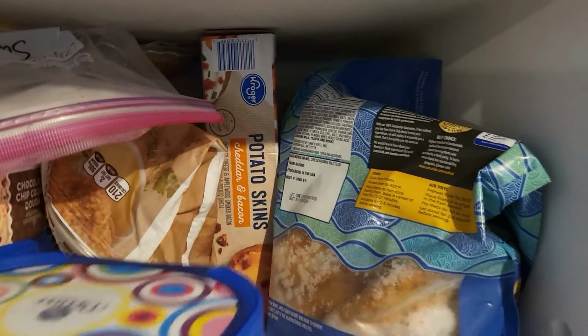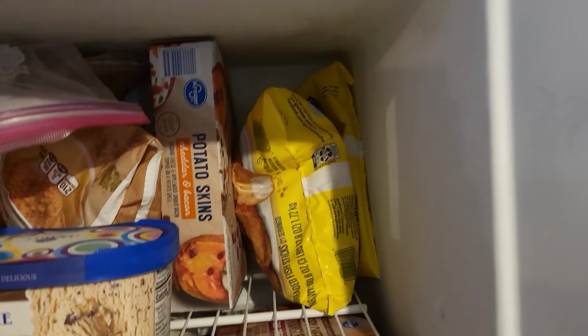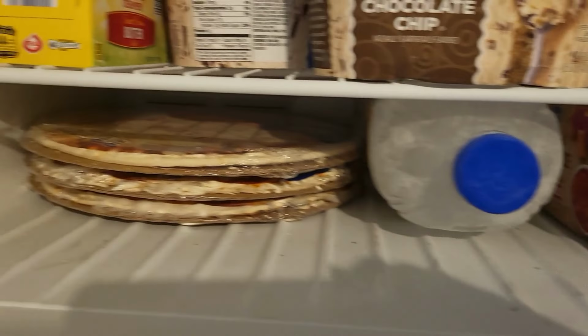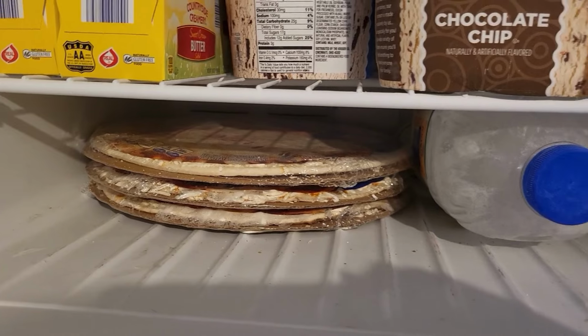We have some potato skins, the chicken fingers right there, some fish my husband eats, and fish sticks right there, as well as some, again, appetizers. This is where I keep our frozen pizza. Need to restock on that.